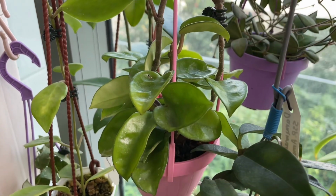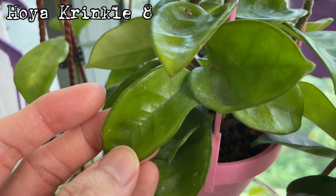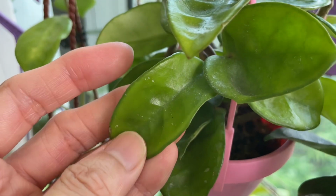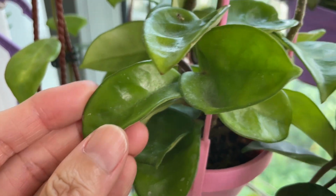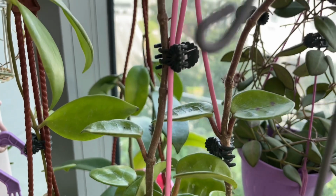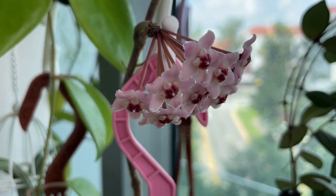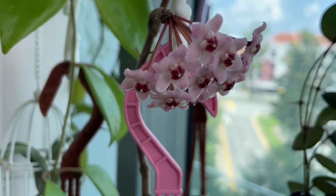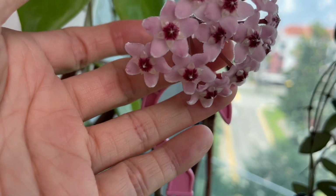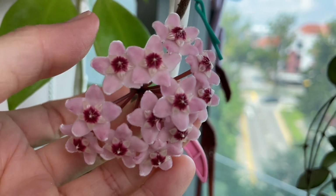And moving over this side, this is the Hoya Crinkle 8. As you can see where the name comes from, the leaves are very crinkly and it's very hard. And today, our lovely Crinkle 8 has also opened its flowers for us right on Valentine's Day. So just look at the really sweet pink colors.